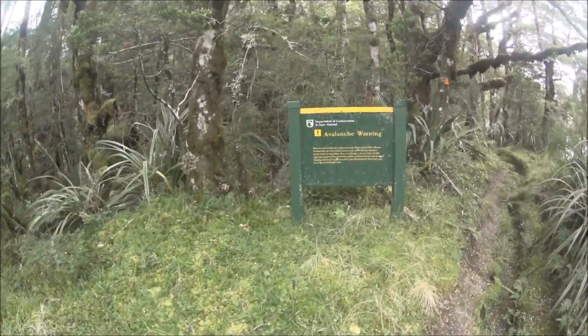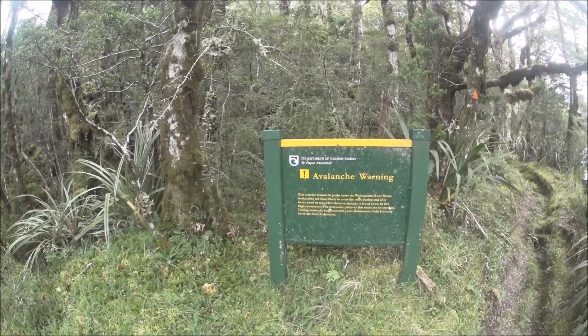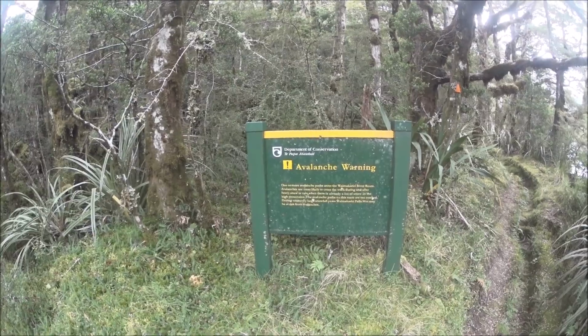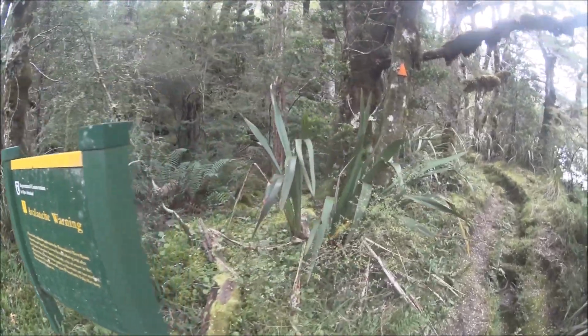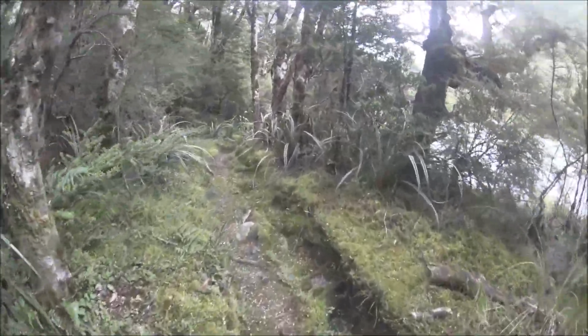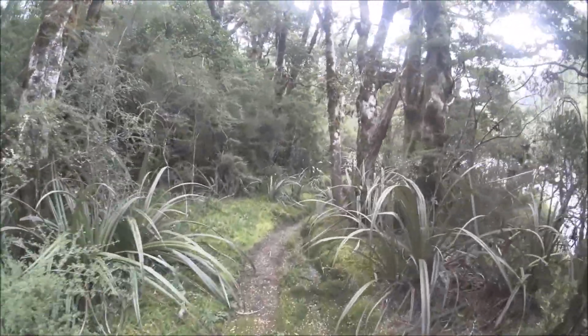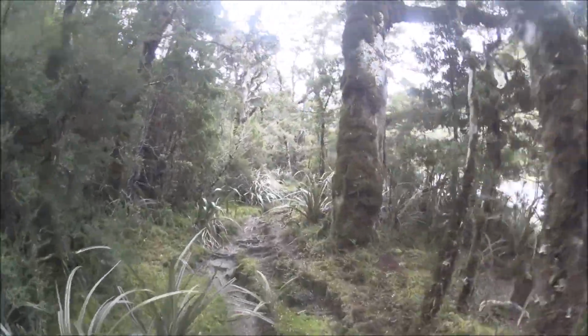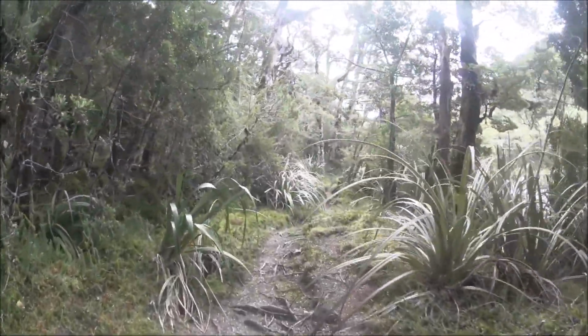Oh, we have an avalanche warning. One or more avalanche paths across the Waimak route. Heavy snow rain. I think we're okay this time of the year. This is a really nice track actually. It's sort of intimate, if you know what I mean. Really nice.